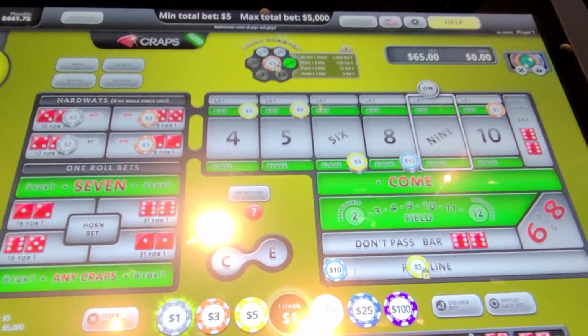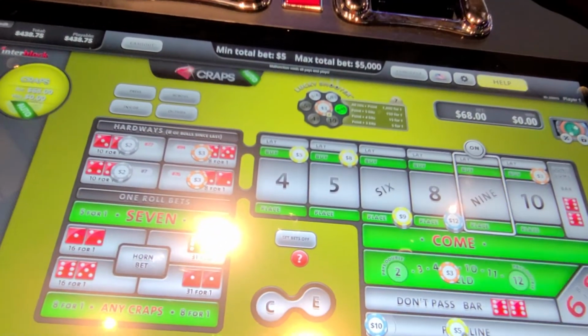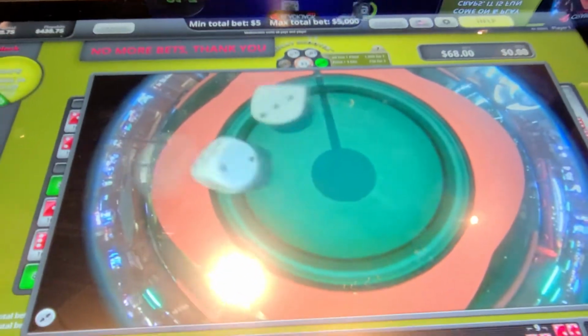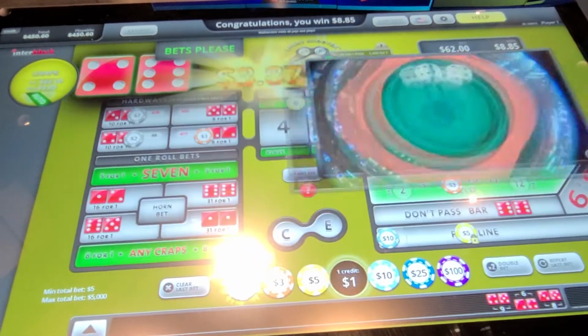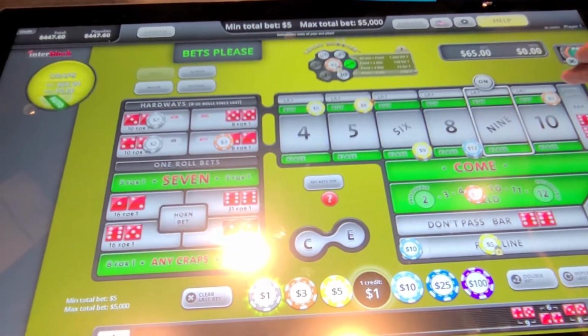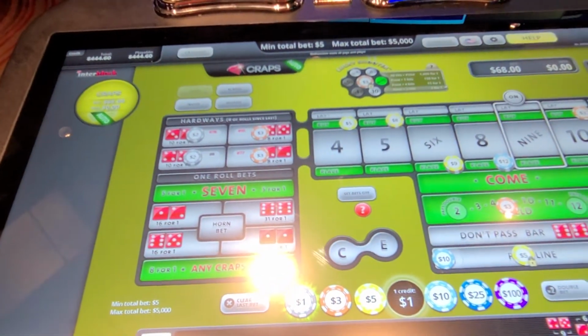Pressure on the 6 and 8. Now the reason I keep playing that field bet is I should stop. There's that 10. Easy. But the field bet, I like that because it covers the hard way loss. On the 4 and 10, I can bet them a little heavier.